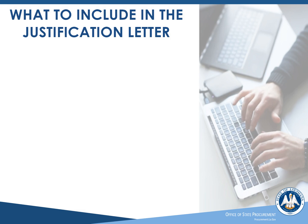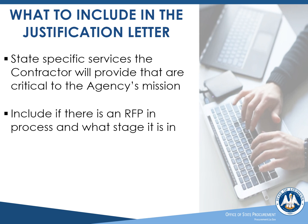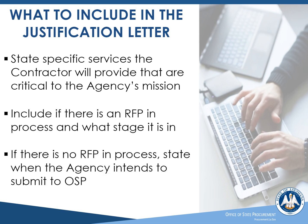In the justification letter, the agency should state the specific services that the contractor will provide that are critical to the agency's mission and responsive to an imminent threat to the public health, welfare, safety, or public property under the emergency conditions, in accordance with LARS 39:1598A. The letter should state whether there is an RFP in process, and if so, at what stage. For example, the agency is working on the draft RFP, but the RFP has not yet been submitted to OSP. Or, the agency has submitted the RFP to OSP, and the RFP has been published.